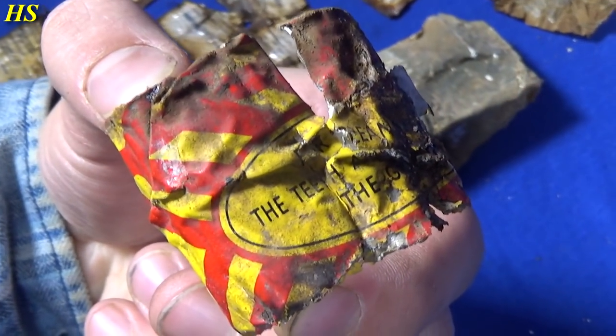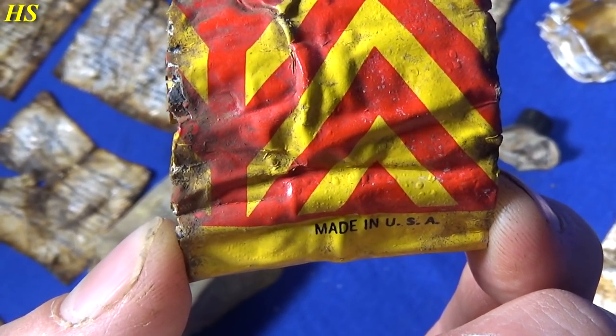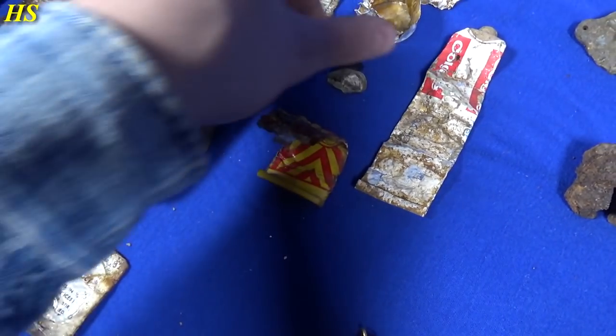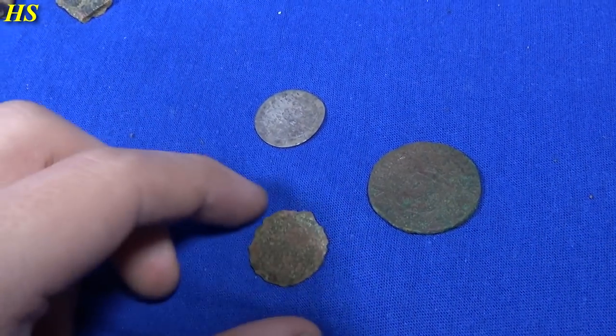On the other side it says some teeth stuff. And over here, made in the United States of America. Great find, and here we got the top part. Very cool. And here we have the old coins.